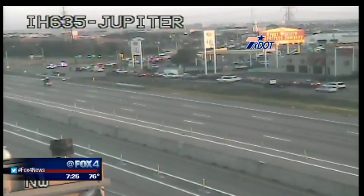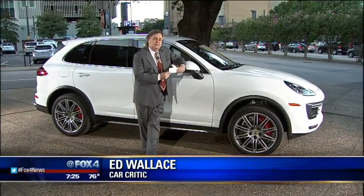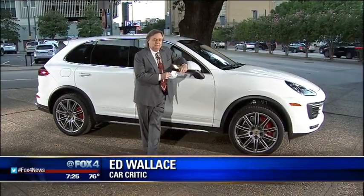I was once in one of these cars, and I thought, oh, this is nice inside. I was once near one. I was allowed to get within 10 feet of it, and then the owner said, please back away, sir. Yeah. Question about a Porsche SUV, Ed Wallace, is does it have enough cup holders? Barely has cup holders at all, Tim. I was going to point that out this morning.